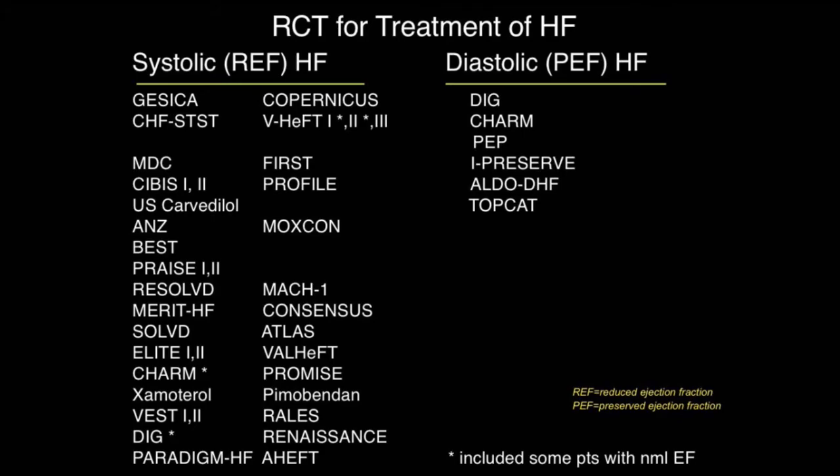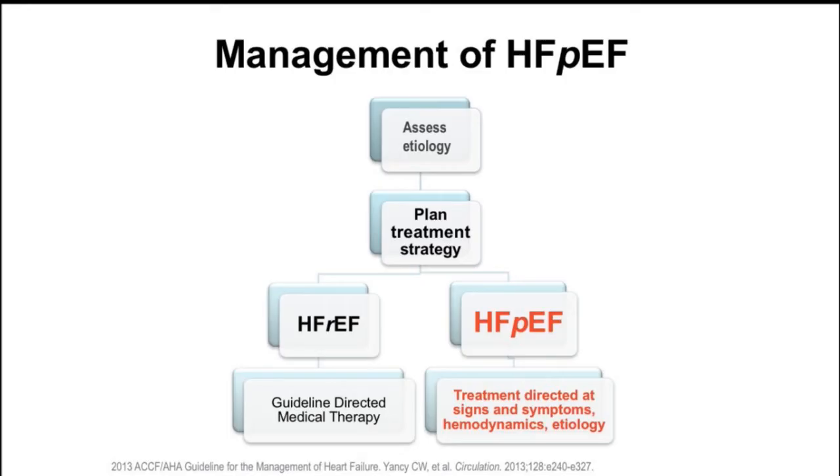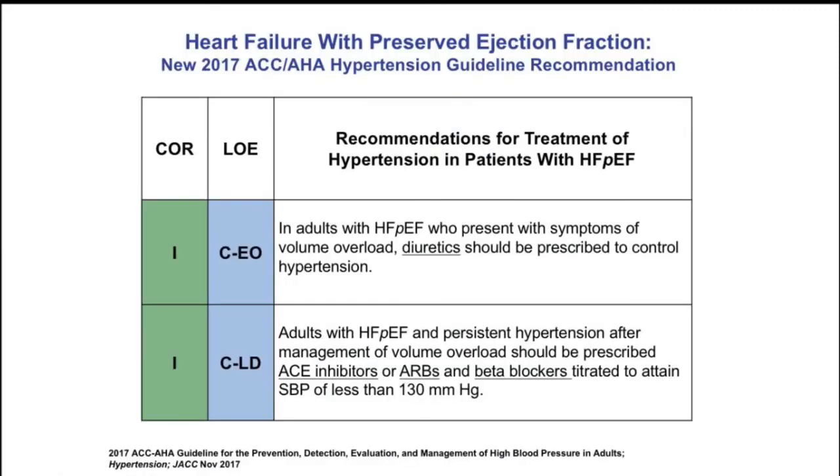Next slide. So in terms of the management of HFpEF, the treatment is directed at the signs and symptoms, the hemodynamics, and the etiology. And here's what we say in the most recent 2017 ACC-AHA hypertension guideline. In adults with HFpEF who present with signs and symptoms of volume overload, diuretics should be prescribed as a treatment for hypertension. And as I told you, in the ALLHAT trial, I believe chlorthalidone was superior, of course, to the other comparative agents, ACE, CCB, alpha blocker.